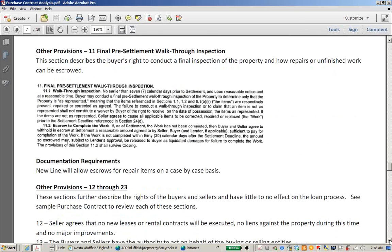Section 11. Final pre-settlement walkthrough inspection. This section describes the buyer's right to conduct a final inspection of the property and how repairs or unfinished work can be escrowed. You know, and those are going to show up in your appraisal as well if there's unfinished work. We'll see that in the appraisal and probably require a repair inspection.